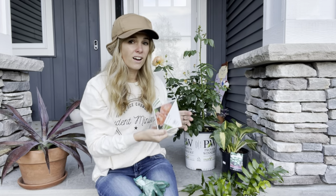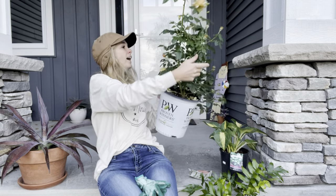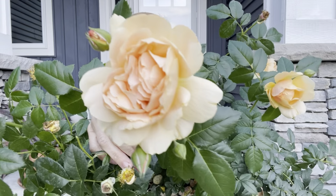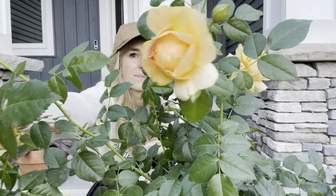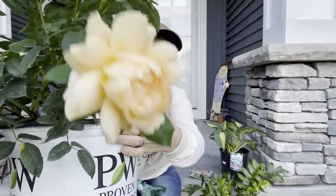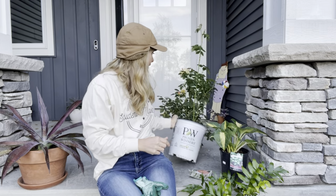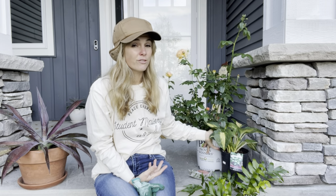It's so pretty. The color is really pretty, and I don't have this color rose in my garden yet. I have to show you how pretty this is. It's just been sitting in my driveway blooming like crazy. And I think I'm gonna put it down in my rose garden, and we'll see how it does. I think I wanna put it next to where my delphinium are.